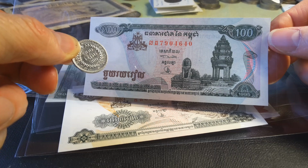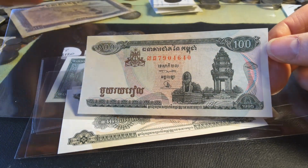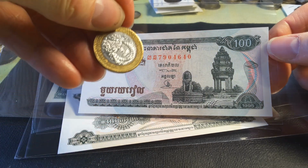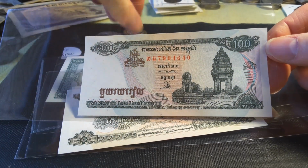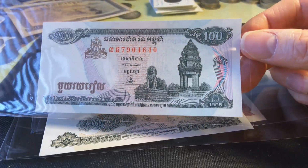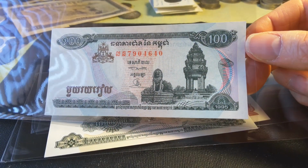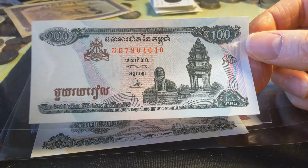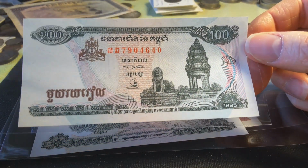And there's the 200, and they also issued a 500, and these coins are actually quite nice. I think I made a video before on these coins, but as you can see from this picture, it has the Independence Monument in Phnom Penh, and it has the Guardian mythical creatures.